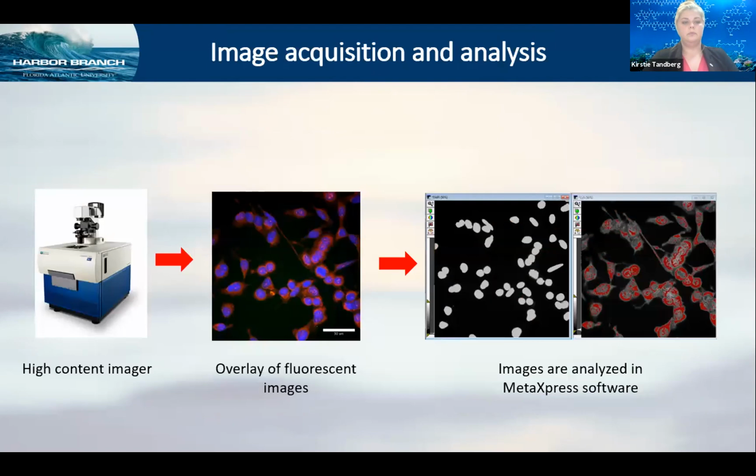This is what the image acquisition and analysis looks like. So we have this high content imager, which is a fancy semi-automated fluorescent microscope, which gives us these fluorescent images. And then we're able to use MetaExpress image analysis software to quantify the increases or decreases in the cells in response to treatment with natural products.